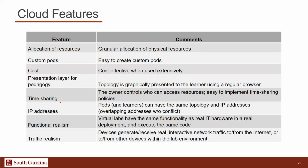Presentation layer for pedagogy, I already mentioned. Topology is graphically presented to the learner using a regular browser. No need to install any software. Time sharing: we, the owner, control who can access the resources, so it's easy to implement time sharing policies. Our system, the distributed cloud, I will talk about later, is being shared with other institutions.